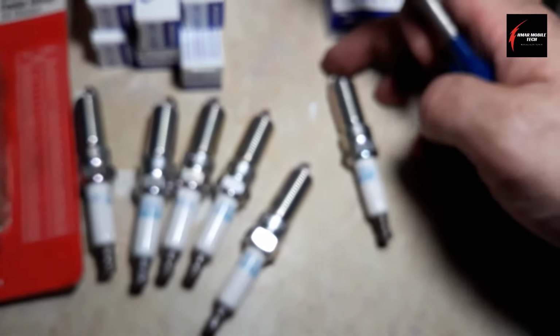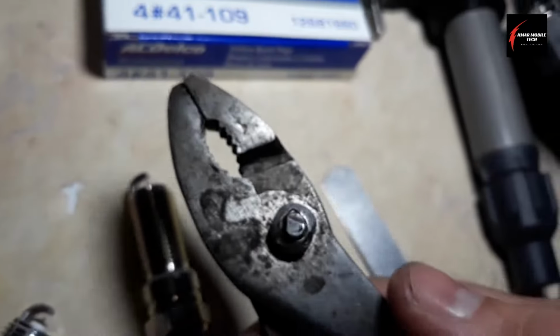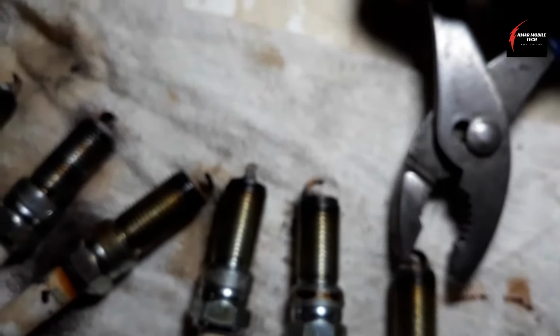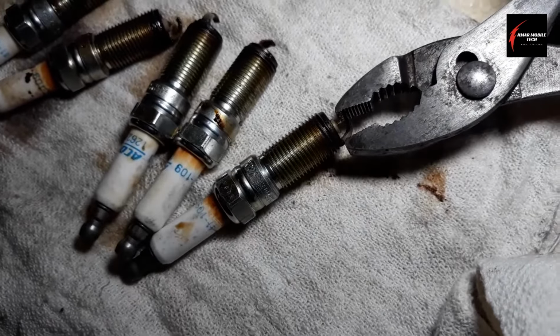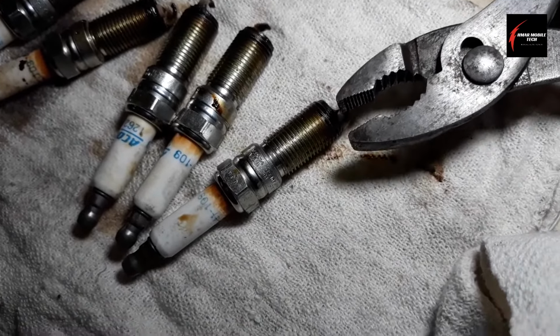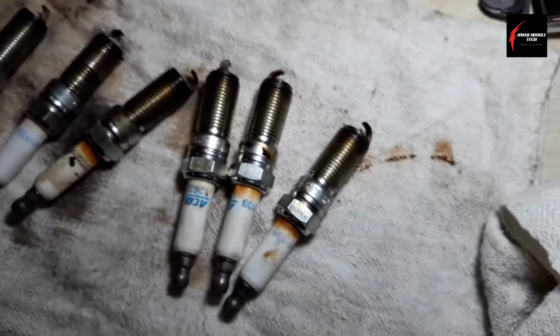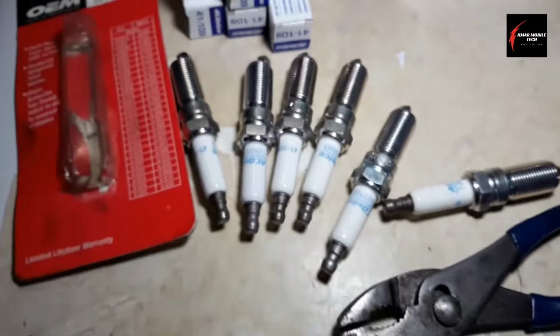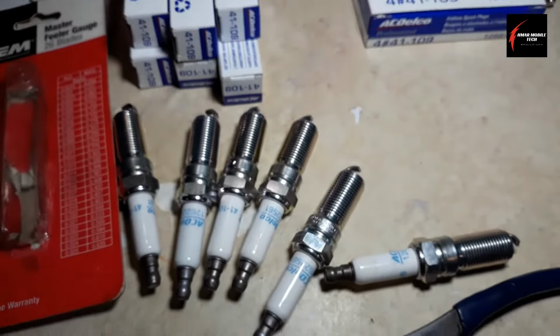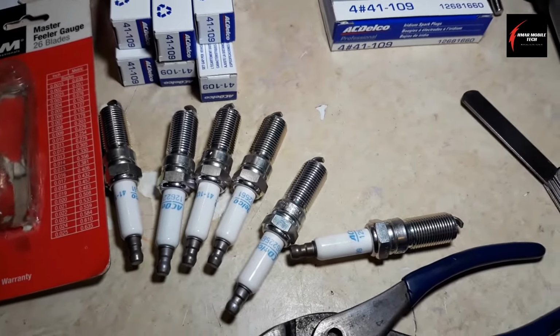If you have to use anything to pull that little hooked tip on the tip of the spark plug, just use a pair of slip joint pliers. I'll show you on one of these ones here. You'll hold one in one hand, grab the tip here real gently, hold the other end of the spark plug and just rotate backwards. And do not touch that needle tip electrode of the spark plug, or you'll damage it and you'll have to get another spark plug.